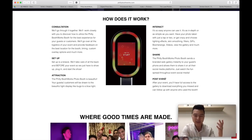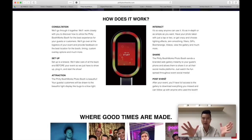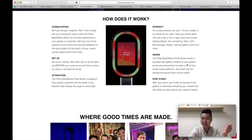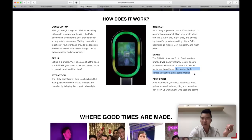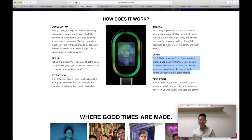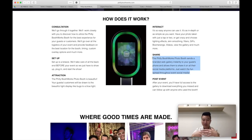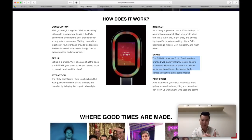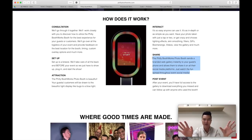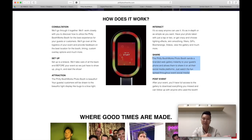Also, a really big thing here is feature versus benefit. When we're selling a product on these platforms, a lot of times people sell the feature. So, hey, share: the Philly Booth Works Photo Booth sends a branded web gallery instantly to your client's phone and allows them to share it to all their social media platforms. You're literally telling them what is happening to the photo booth and the users, which is not as sexy as saying, our photo booth allows your event to be shared across thousands of people from all around the world, because the images we capture are so shareable that guests won't have any resistance posting this online and sharing it with their friends. You want to tell them what the feature actually does for them. How does having sharing benefit the end user?